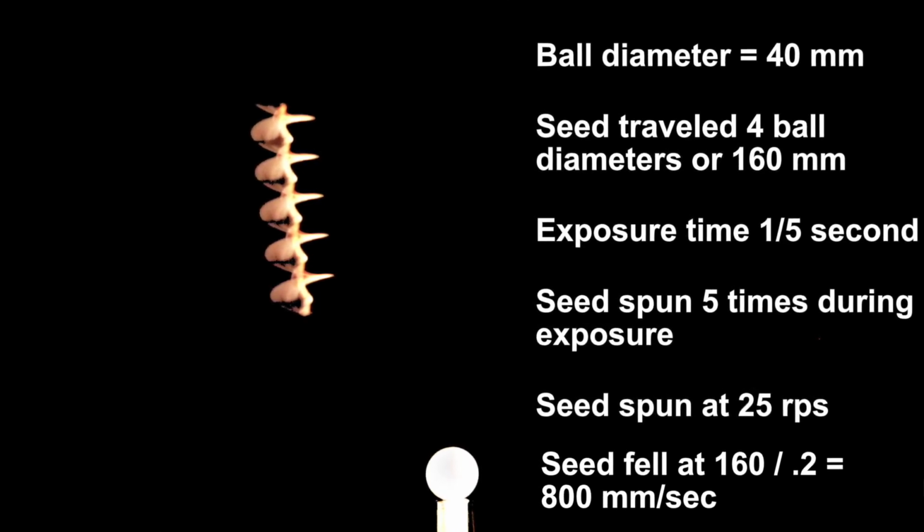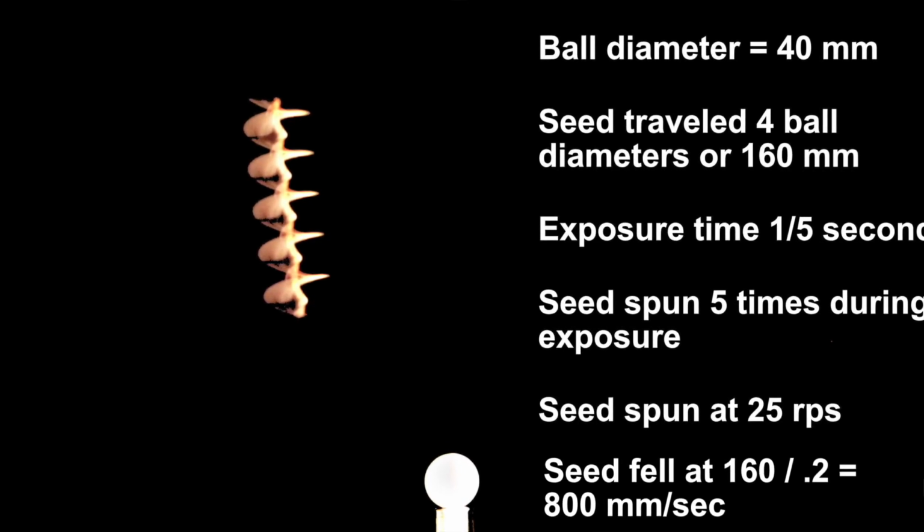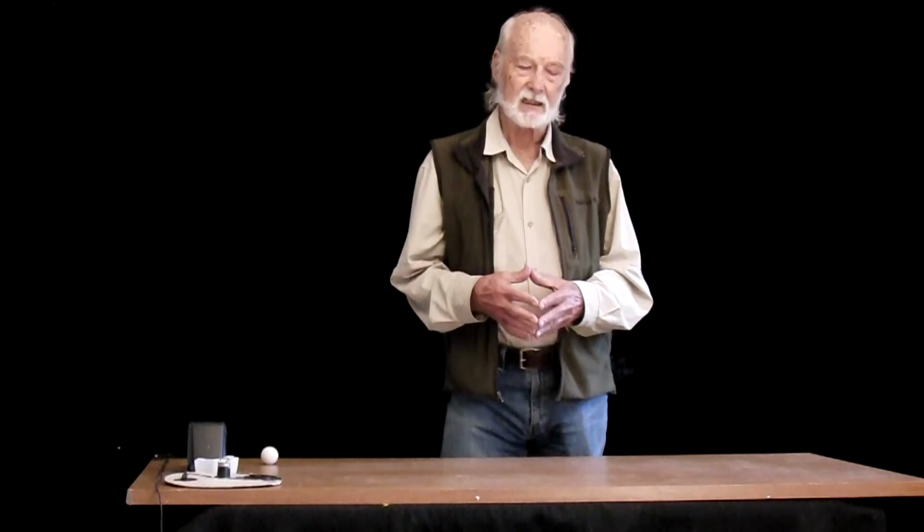And as far as how far it's falling, again, we need a scale. Well, the scale is provided by the included ping pong ball that I placed in the scene. We know that ping pong ball is 40 millimeters. We measured it, and it's a standard distance.